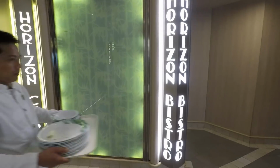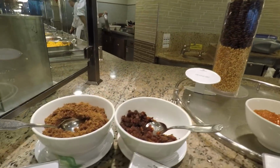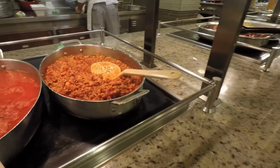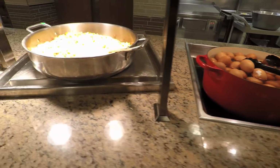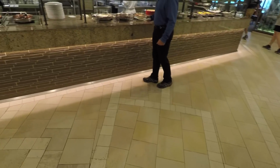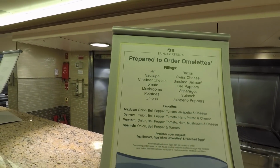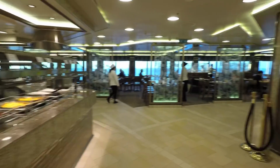So we're going from the Horizon Bistro to the Horizon Court. They even have peanut butter and raisins. They have all that stuff. All kinds of sausage, braised pork hash, eggs Florentine, hard-boiled eggs, a bunch more food. A lot of people don't know this is here, but these people will make you an omelet. You just tell them what you want on it, and they'll make it. And they'll make your bacon crispier than that, which is awfully crispy. Fruit.